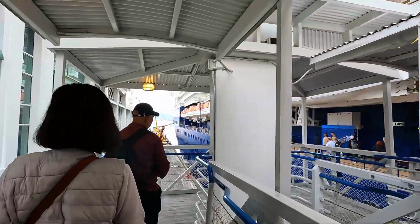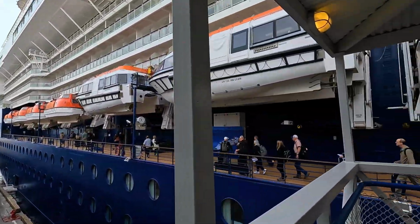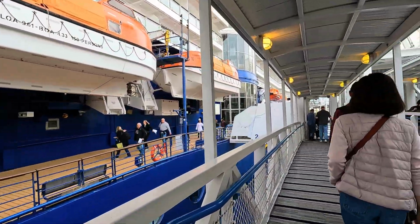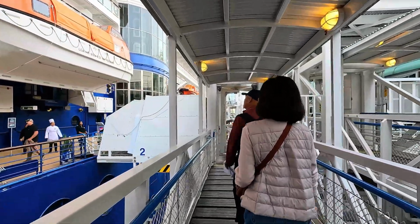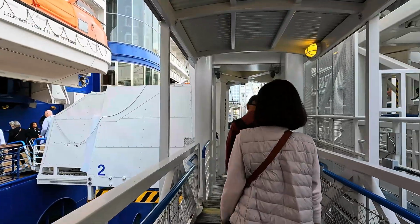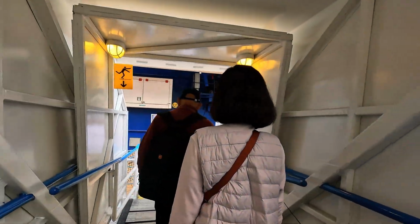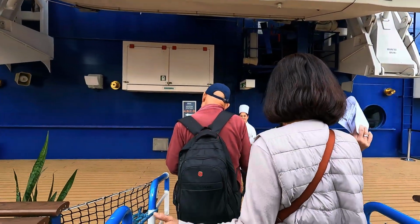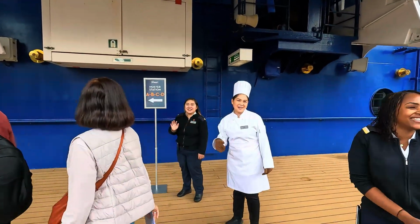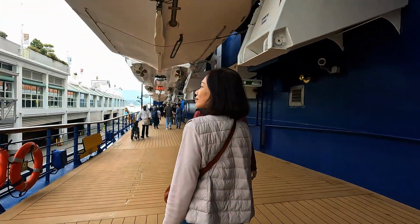All right, we've started. We're on the gangway and we're about to board the Celebrity Summit. This is how we do it, baby. It's been a while since I've been on a cruise ship, but we're going to get things started off right. Here we go. Hola, how are you? Hello. And we're on board, baby.